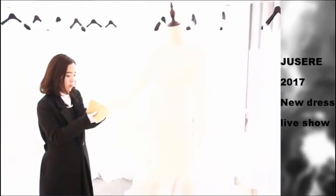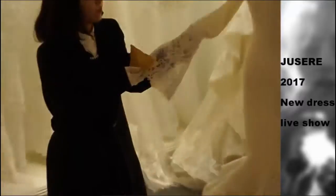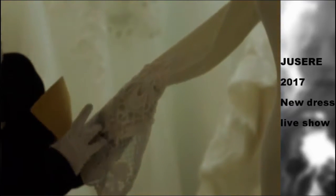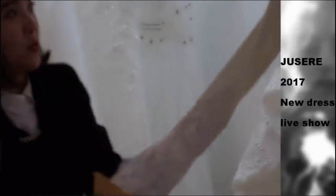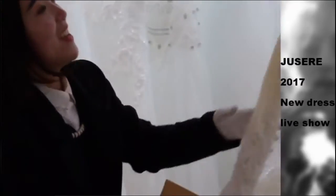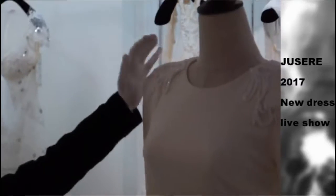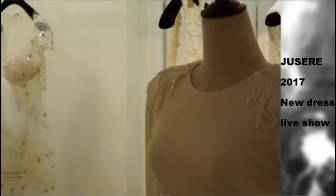The details on the shoulder. This one. Very delicate beading detail on the end of the sleeve. This one. And also on the shoulders. And there is a shoulder pad on the shoulders. This one is gone.